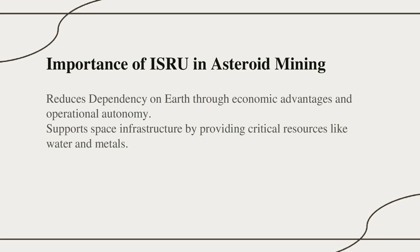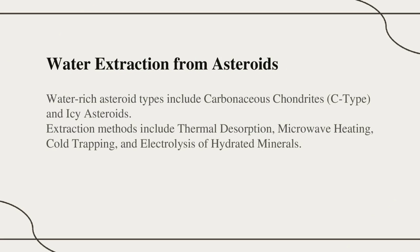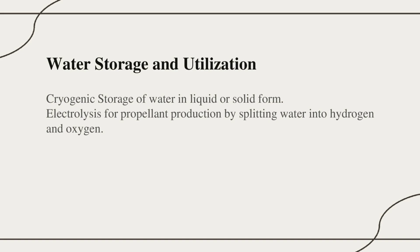That makes sense. Are there any other potential downsides we should be thinking about? Another concern is the potential for conflict and competition. Right now, there aren't any really clear international laws or regulations governing asteroid mining. So it's a bit of a free-for-all. In a way, yeah. And as the technology matures and those economic stakes rise, we could see nations or corporations vying for control of the most resource-rich asteroids. That sounds like a recipe for trouble.